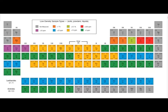What elements can we analyze? Well, it's almost all elements of significant value in the scrap industry, including precious metals. What elements are most difficult to analyze? Well, elements that are lighter than magnesium on the periodic table you see in front of you, elements such as carbon and boron.